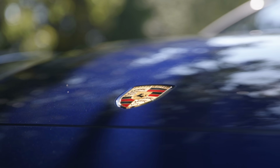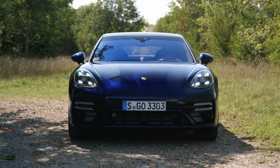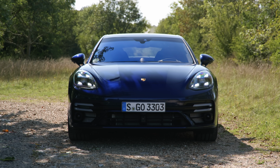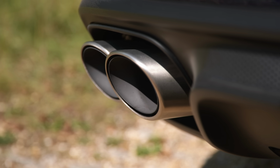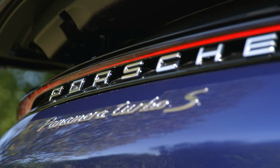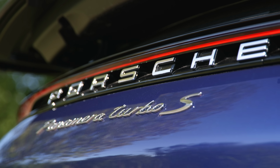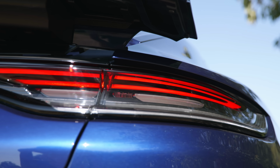I say brand new, but this is just a facelift. But this facelift promises a sharper design, a new chassis setup, more power, and a new name. Porsche have ditched the Panamera Turbo and replaced it with this, the £135,000 Panamera Turbo S. Now that's big, but are the differences over the previous car big enough?